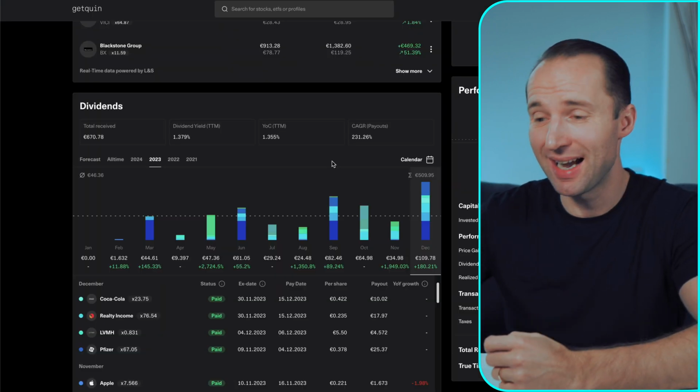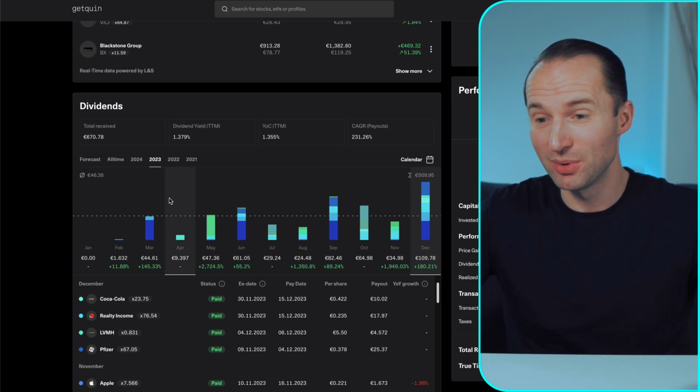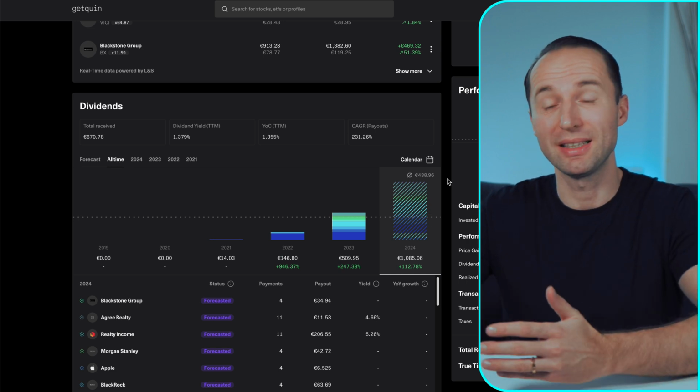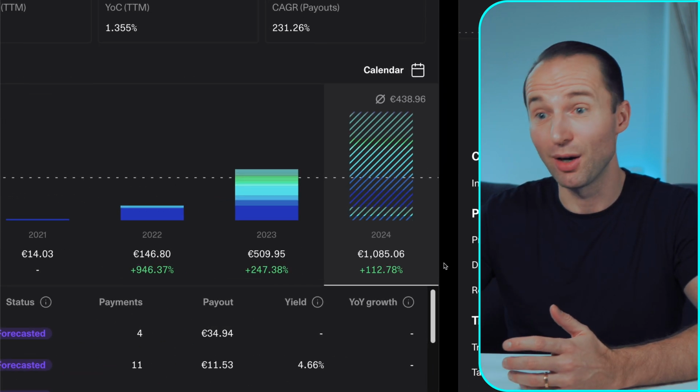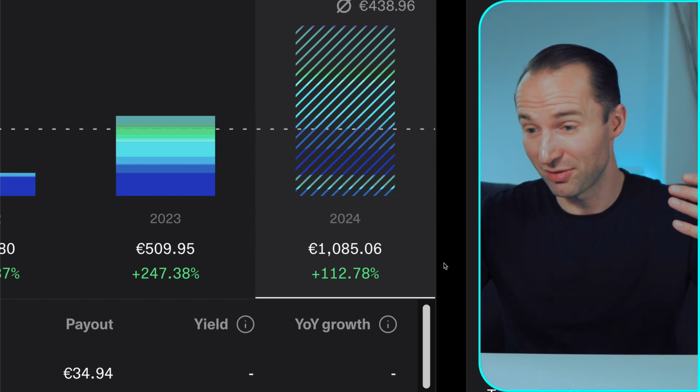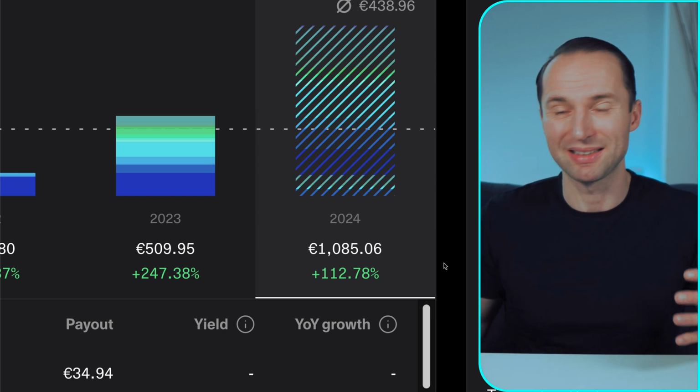So yeah, this is the highest earnings I ever had in a month. Really excited about this. Just a sneak peek. If I go ahead to all time, you can see here what I'm going to be earning for the entire year of 2024 so far. And we're talking about above 1,000 euros. In fact, 1,085. So I'm really excited about this.